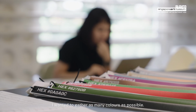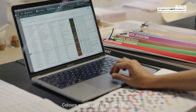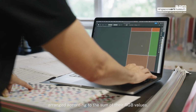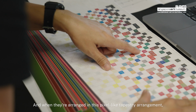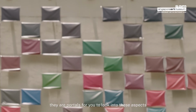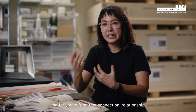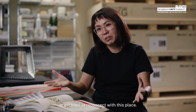I wanted to gather as many colors as possible, colors that are associated to Tanjong Pagar. So there are these 398 little squares arranged according to the sum of their RGB values. And when they're arranged in this pixel-like tapestry arrangement, they form this big picture, and they are portals for you to look into this aspect or this history of Tanjong Pagar and for you to form that connection, relationship, or perhaps to reconnect, with this place.